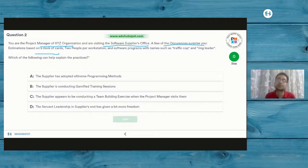Remember, out of various estimation techniques, planning poker is one technique by which we estimate the story points of user stories. Right? Two people per workstation. Doesn't this sound familiar to something we refer to as pair programming? Yes. So we make use of this pair programming concept from the software programming paradigm, even in an agile perspective, to make sure that productivity is higher. We are delivering fast and ensuring minimal wastage in terms of the efficiency or productivity from the team's perspective.